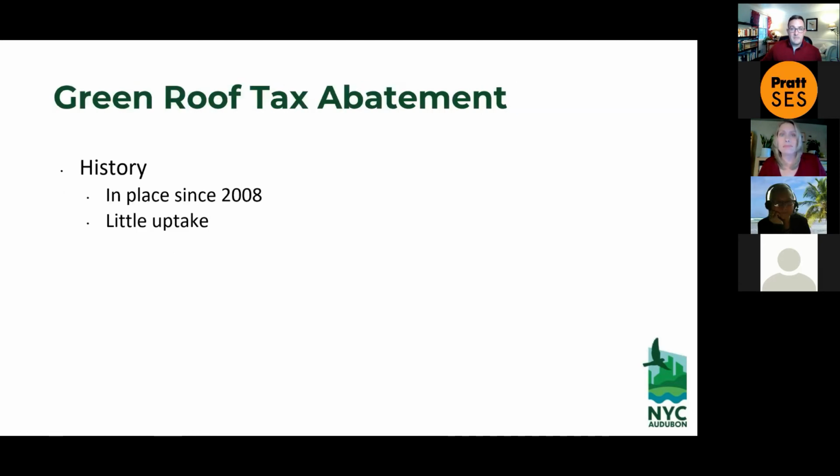So that's the mandate. Now let's talk about the incentive program. This green roof tax abatement in New York City has a pretty interesting and long history. It's been in place since 2008, largely due to the efforts of SWIM. SWIM saw this back in 2008, which required amazing foresight because back then there were very few green roofs in New York City, and got this initially in place.